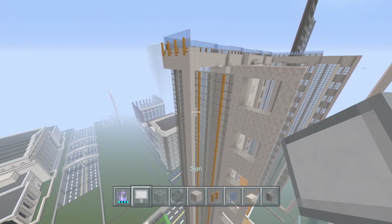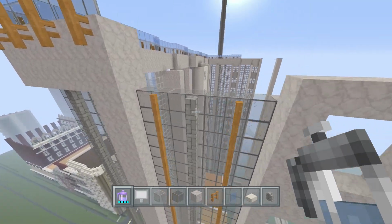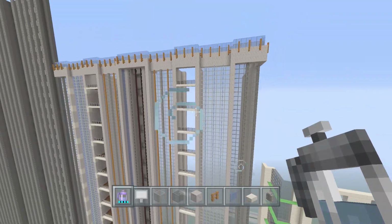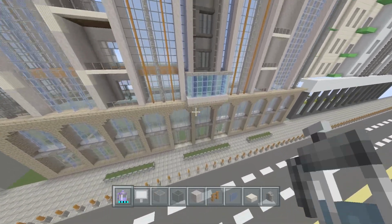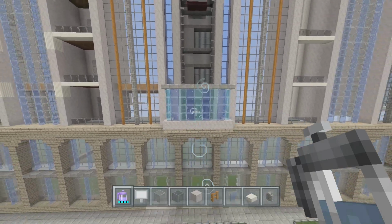Yeah, but it kind of sucked a little bit because this looks like regular glass. I want it to be, when I use gray stained glass or black, you can easily tell the difference. Now with some of the colors, it's pretty easy to tell. For these right here, it's pretty easy to tell which one's which. This is cyan, this is blue. But for some of the other ones, they look so similar.